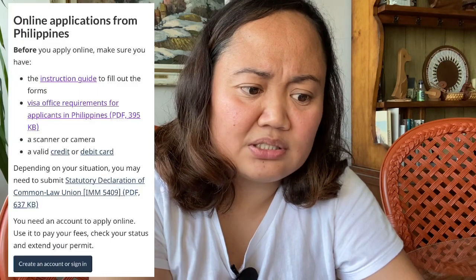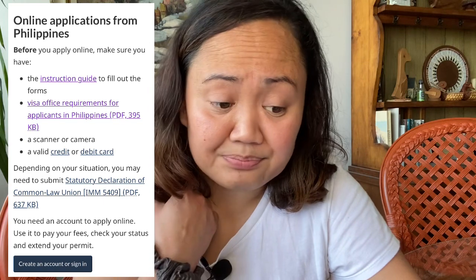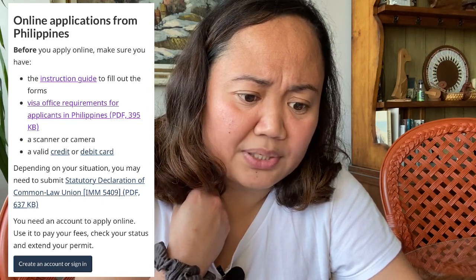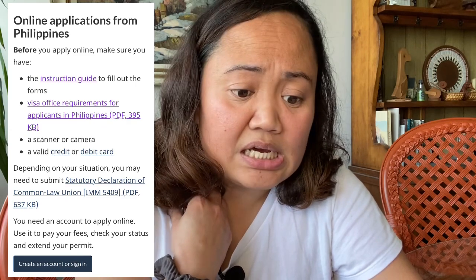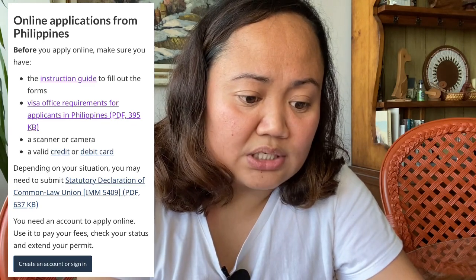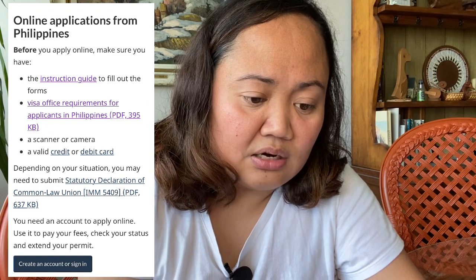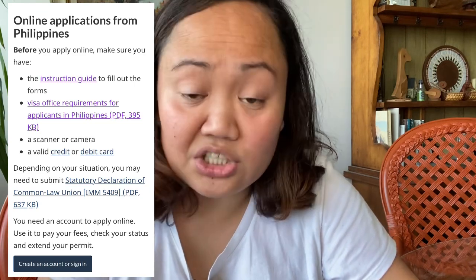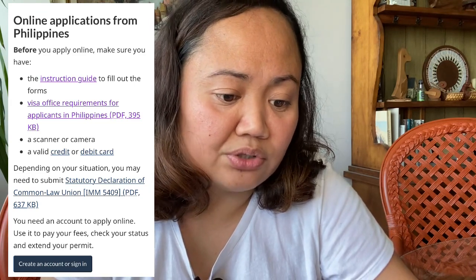if you're applying online from the Philippines, you have to make sure first that you have the instruction guide, the visa office requirements for applicants in the Philippines, the PDF 395, a scanner or camera, and a valid credit or debit card. Yeah, you always have to have that. And then depending on your situation, you may need to submit a statutory declaration of common-law union.